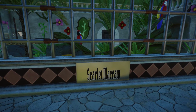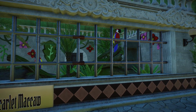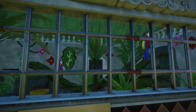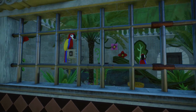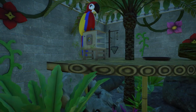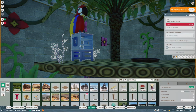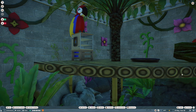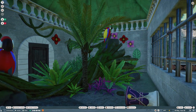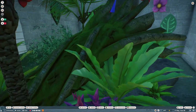So we have the scarlet macaw. I think I pronounced that more or less correctly. It looks like another parrot, but it's called a macaw. What are these? Is that another enrichment item? The tool puzzle feeder. I've never seen that one. This game just keeps surprising me. That's cool. Some other enrichment items here as well.